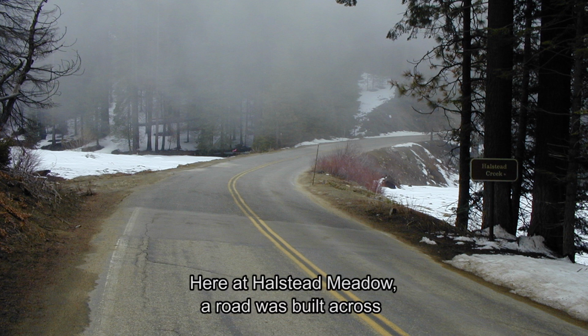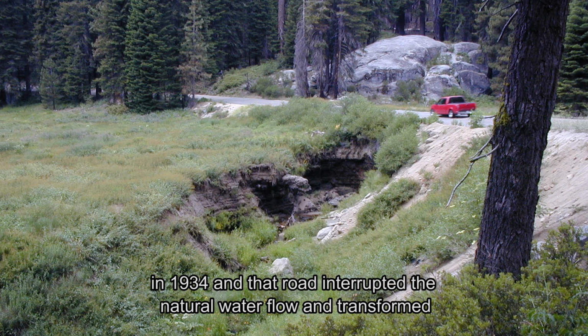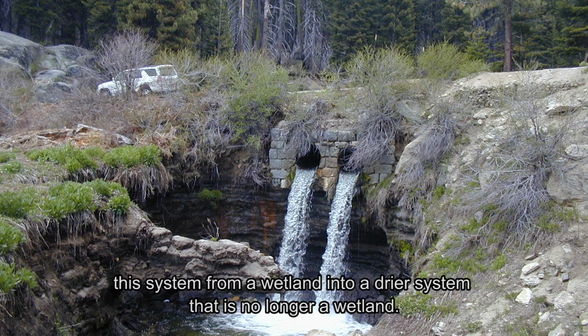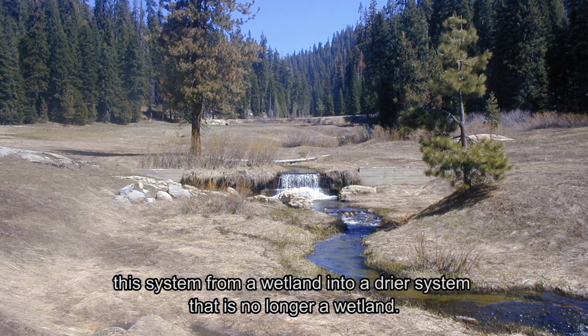Here at Halstead Meadow, a road was built across in 1934, and that road interrupted the natural water flow and transformed the system from a wetland into a drier system that is no longer a wetland.